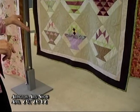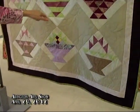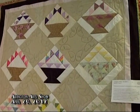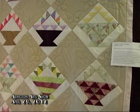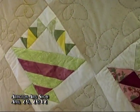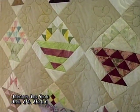Josephine Abbott's basket quilt. This is a traditional block also. Basket. She's done hand quilting. See the hand quilted butterflies. And there she's got a very nice fluffy batting in hers.